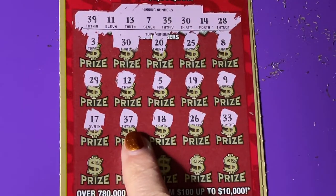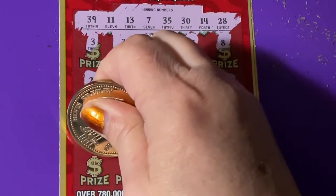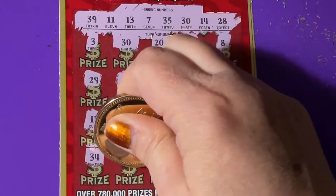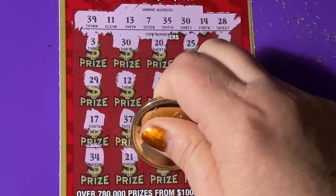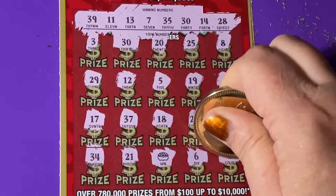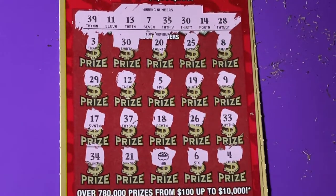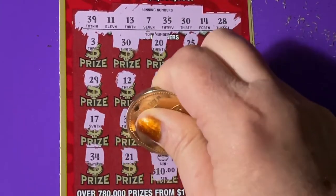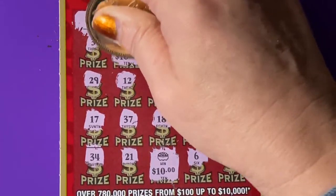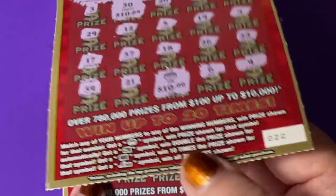Okay, let's see if we have another number. Oh, we got the pot of gold. Let's see if we have something else. No, I think that's it. Oh my goodness, I think it's 10 and 10. A pot of gold should give you more than $10, but nope, it didn't. It's 10 and the 30. Another 10. Oh, Florida. But I'm happy it's a winner. I'll take my money back. And that's on ticket number 22.